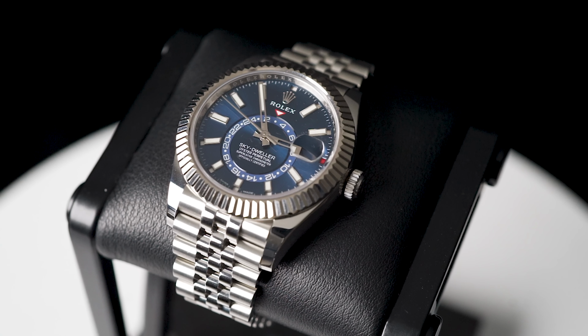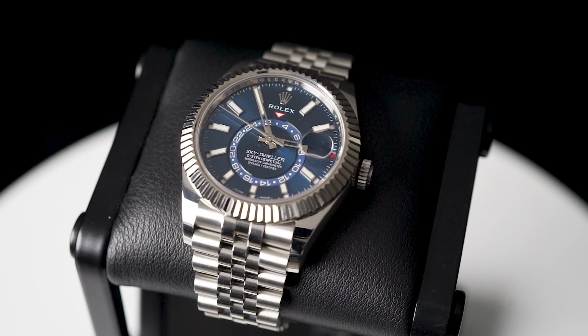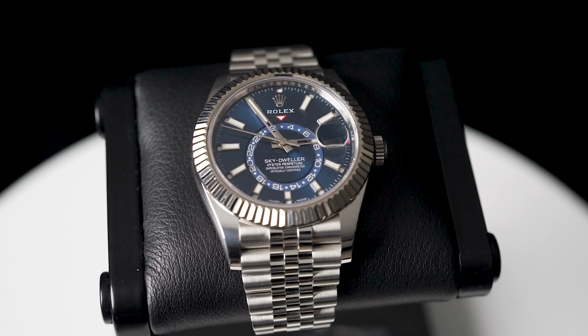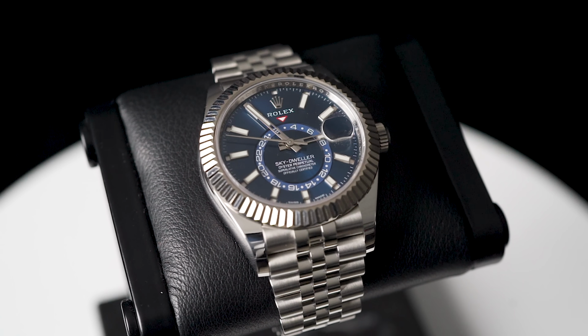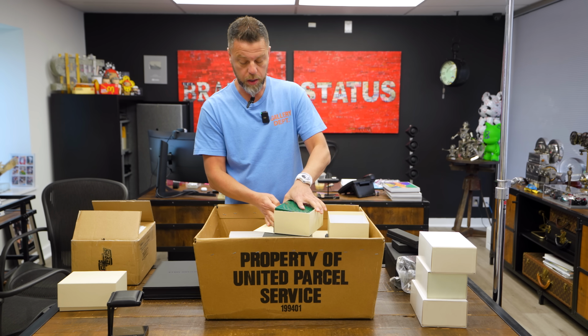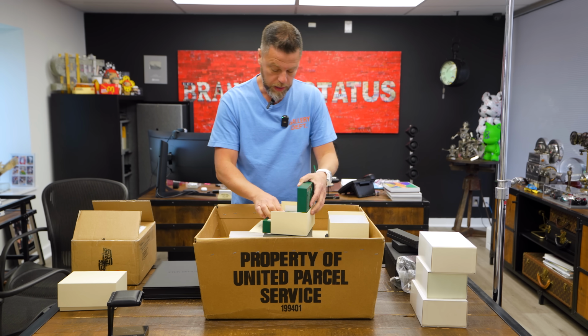Sky Dwellers, Blue Sky Dwellers Jubilee, still a great seller. And guess what? What's not to like? They sort of come down in price to more or less a reasonable price point where you're not paying 7 times retail. So therefore, people are starting to pick them back up because guess what? You still can't get them.